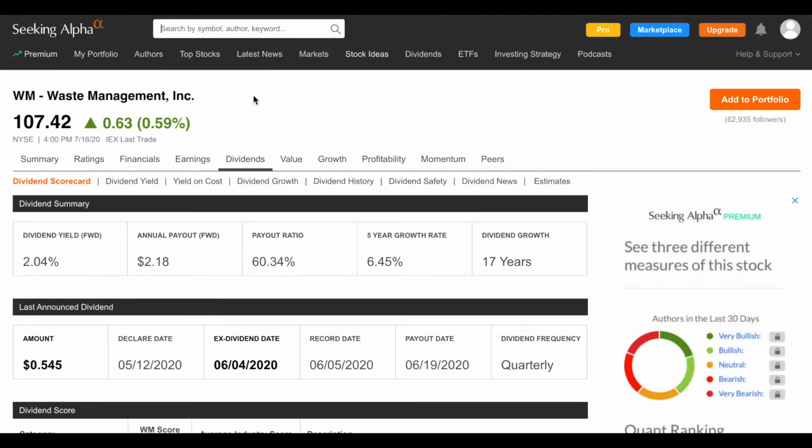Waste Management up for you guys, and here are the dividends for it. Currently it is a 2.04% dividend yield, annual payout of $2.18. Payout ratio is 60.34%. The dividend growth is 17 years, and also a really good growth rate of 6.45%, continually growing that dividend.